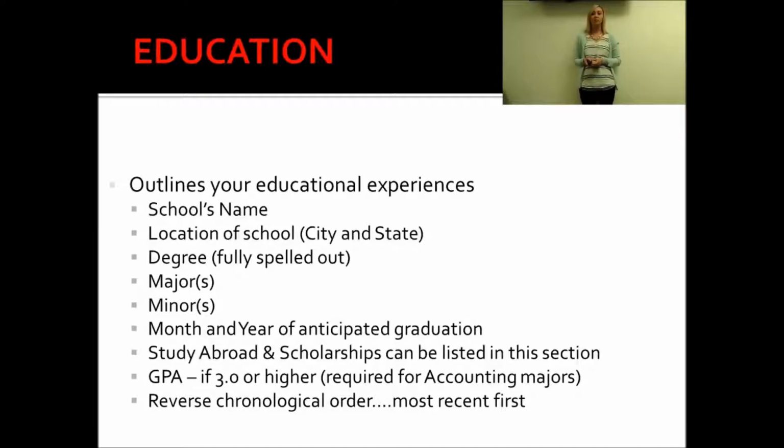Your education. Your education, especially when you are a current or recent graduate, should be listed at the top of your resume. You should include your school name. Never abbreviate your school name. So for example, if you're attending SIUE, you would want to list Southern Illinois University Edwardsville, not SIUE. You could include SIUE in parentheses after Southern Illinois University Edwardsville, so you don't have to spell it out throughout the rest of the document.